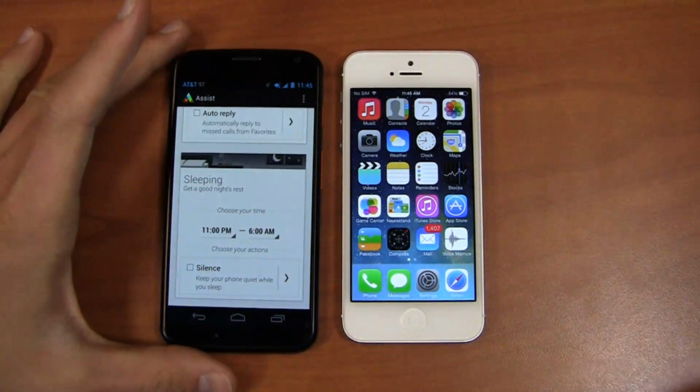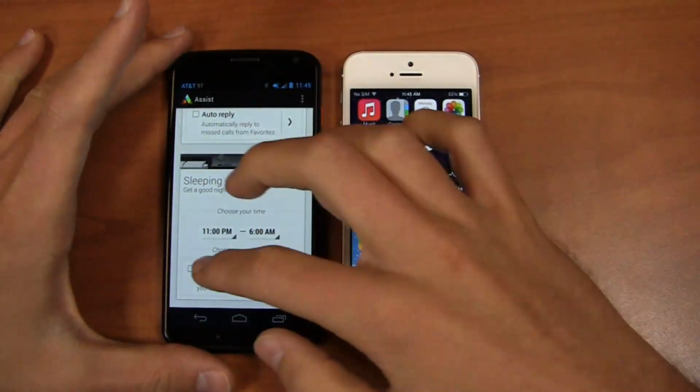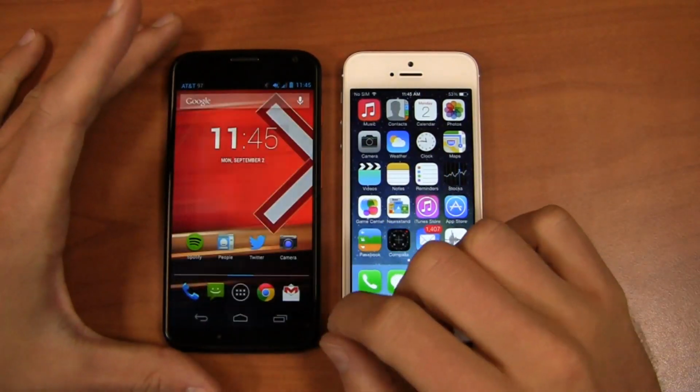And then of course, sleeping as well, very similar to Do Not Disturb over here. Choose my times, 11 to 6, and then I can silence it, and again I have the same options for when a favorite calls or when someone calls twice.